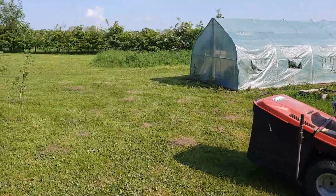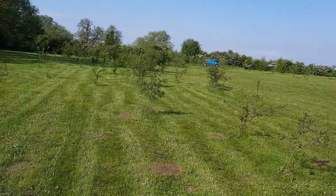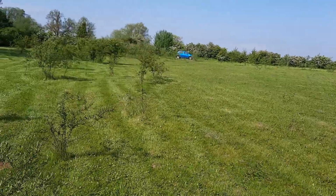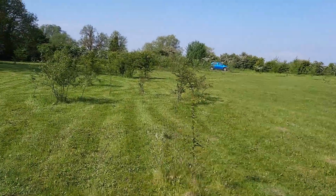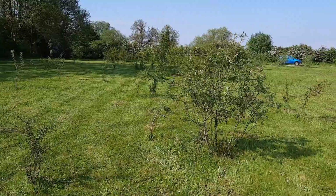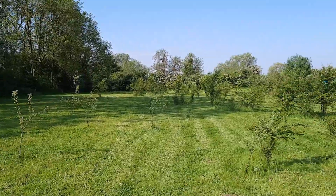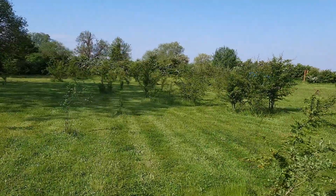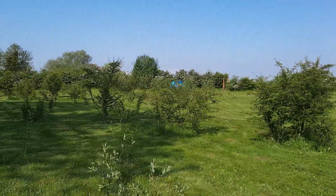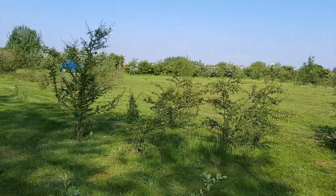Well, it's taken a bit of time, but I've kept pushing on and we've managed to get all the centre section done as well. So that's really nice. I am tempted now to, I'll empty the grass out of the tractor and I think have another little run round the side of the woodland here just to trim that a little bit. At some point I'm going to have to pop out with a strimmer. There's a couple of little patches where I just can't get in with the tractor. So I'm tempted to have a run round there.